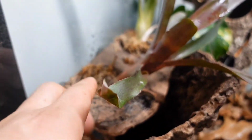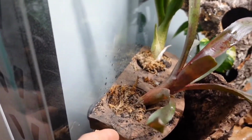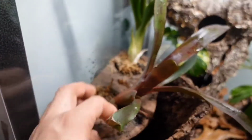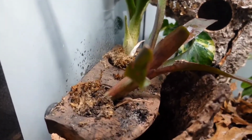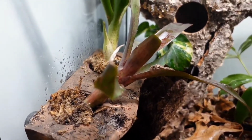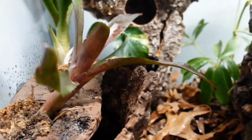I thought about actually using clay, and maybe trying to make a mold so that this is taller, and that way this can stay straight. But I don't know, I'm gonna play around with it, obviously outside of the setup, so that I can make sure that it's gonna work first. But maybe that will work.